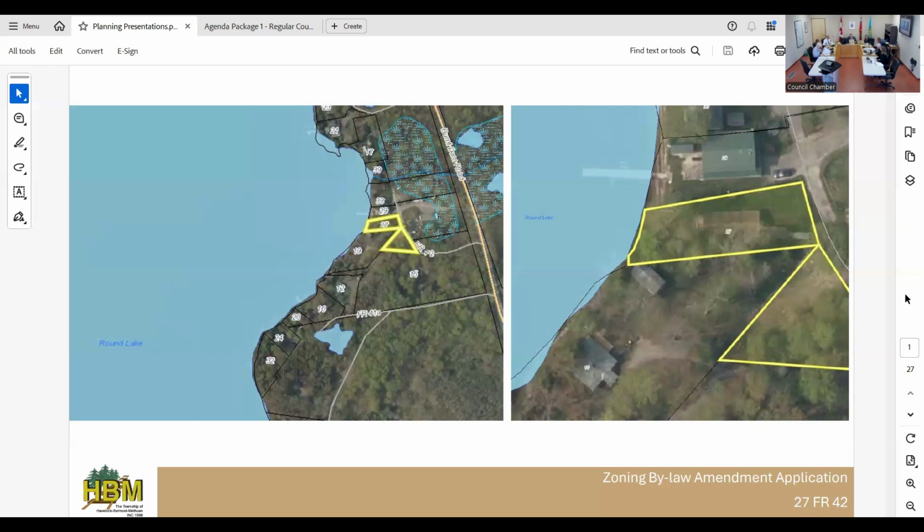the person or public body is not entitled to appeal the decision of the Council of the Corporation of the Township of Havelock-Belmont-Methuen to the Ontario Land Tribunal, and may not be added as a party to the hearing of an appeal before the Ontario Land Tribunal, unless, in the opinion of the tribunal, there are reasonable grounds to add the person or public body as a party. If you wish to be notified of the passing of the zoning bylaw amendment, you must make a written request to the Township of Havelock-Belmont-Methuen. So I'll turn it over to you, Samantha.